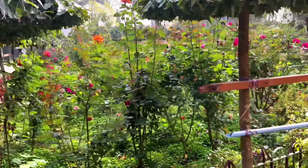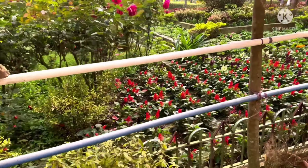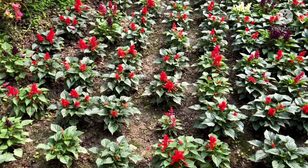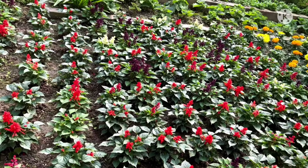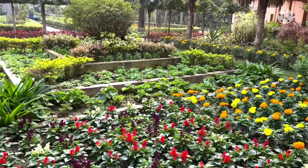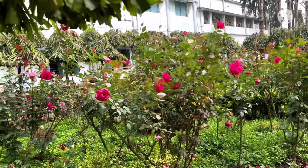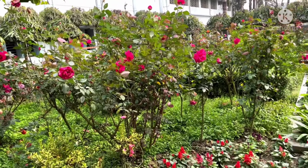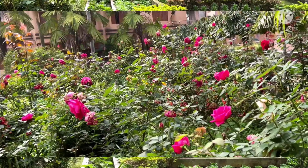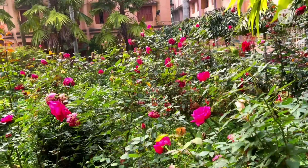Here you can see the rose garden, and the rose garden is full of blooms of roses. In front you can see salvia in different colors, and some marigold also, and behind you can see scenery plants. And this is the rose garden, a very nice garden. It looks very stunning. Here the roses are bloomed. Here you can see the roses.